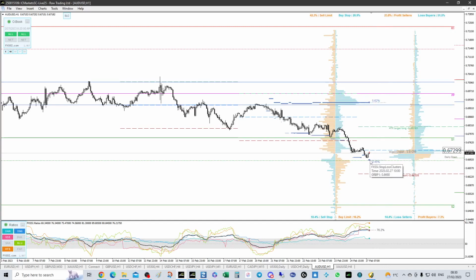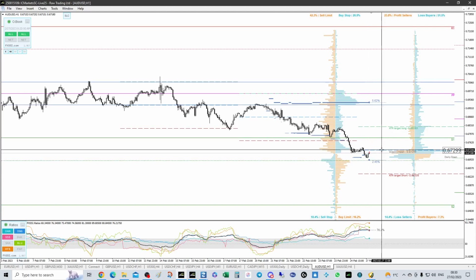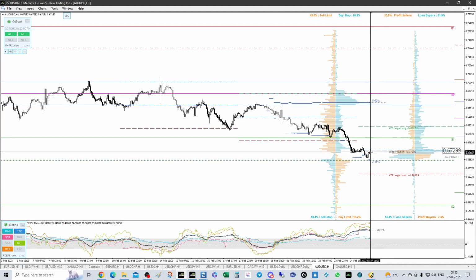The SLC is very close, so 66.90. It's 28 pips away, so it might be wanting to get that, and then look for a long above, or you could look to short and target the SLC with a stop there, which is quite tight. So that's a scenario. Try and target the SLC. That one's going to be safe, and then these are your technical targets.